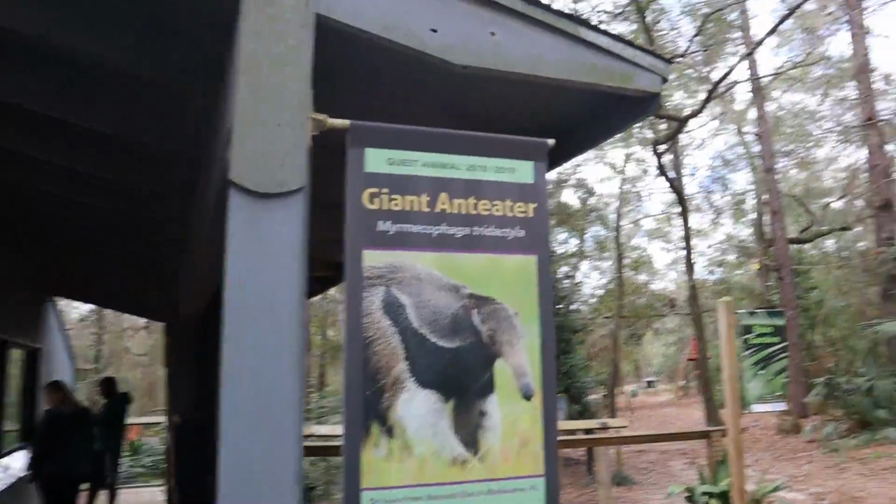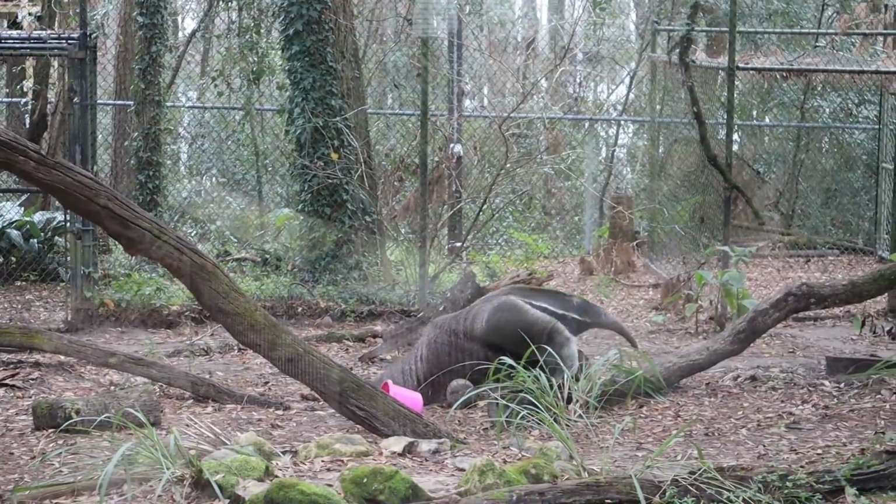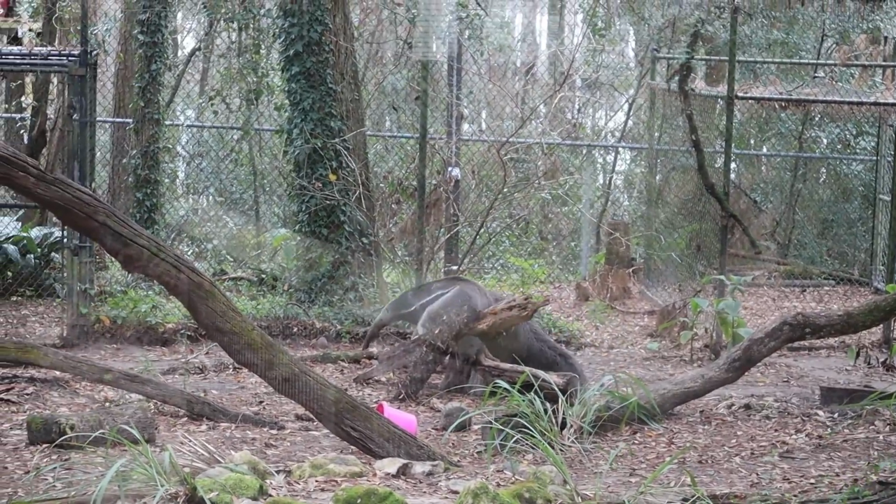The giant anteater. Goodness gracious, they weren't lying when they said giant. Wow, I did not expect it to be that big.